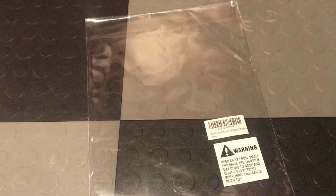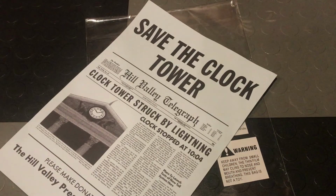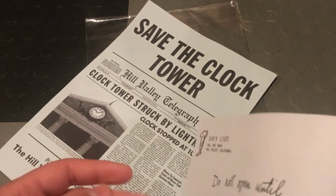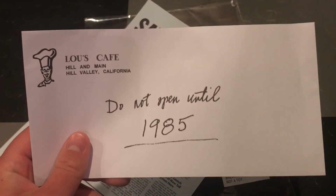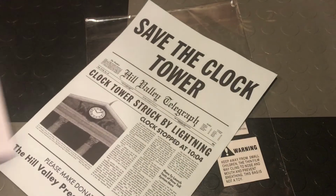But that's that. So, like I said, for $15, this is a really cool package. I mean, these two are probably my favorite ones, because these are just so memorable for me in the movie. Do not open until 1985. So that's just really cool.